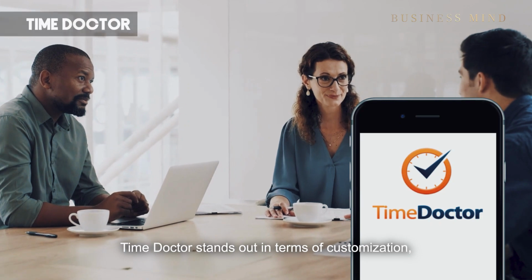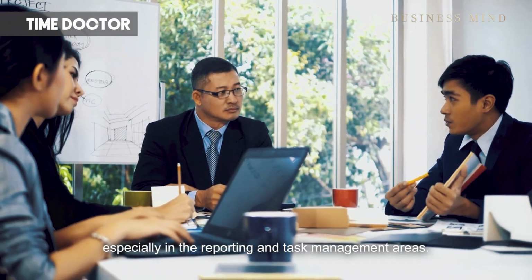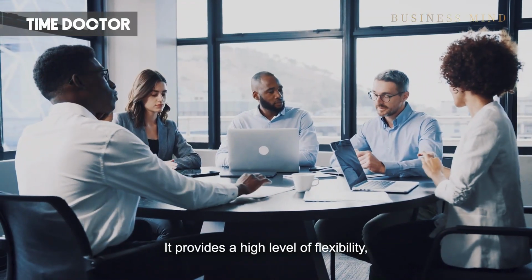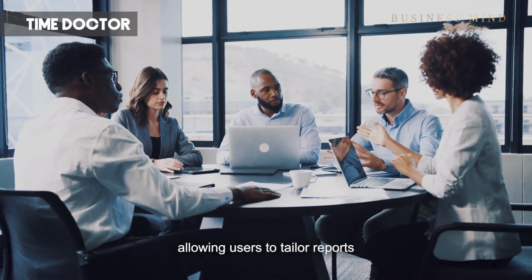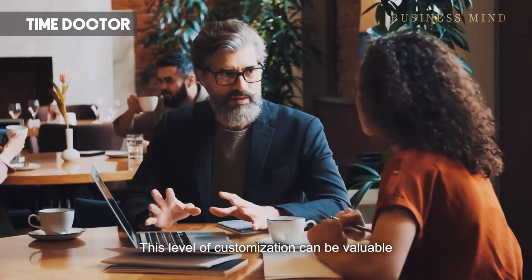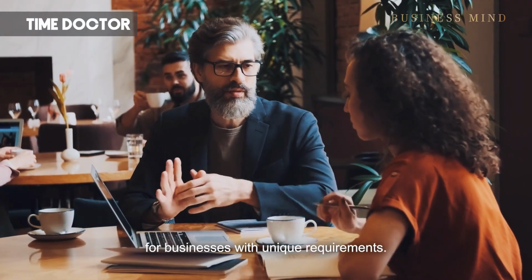Time Doctor stands out in terms of customization, especially in the reporting and task management areas. It provides a high level of flexibility, allowing users to tailor reports and task management processes to their specific needs. This level of customization can be valuable for businesses with unique requirements.